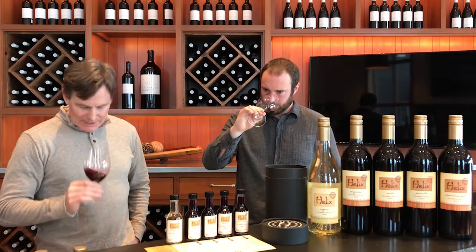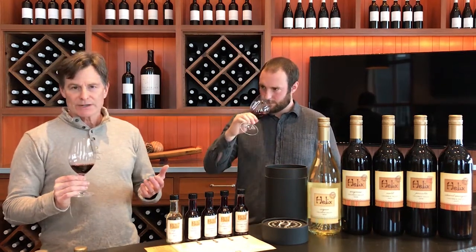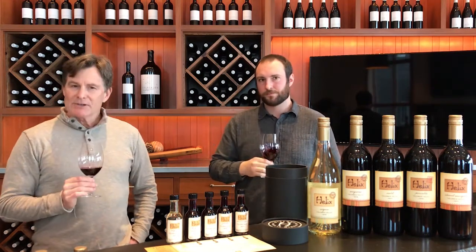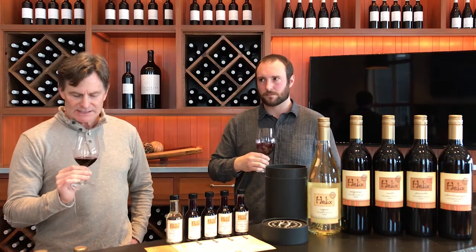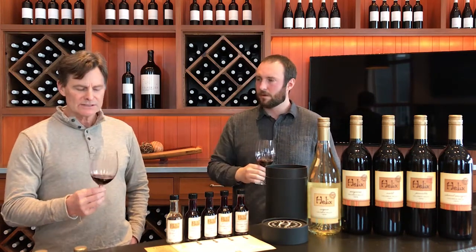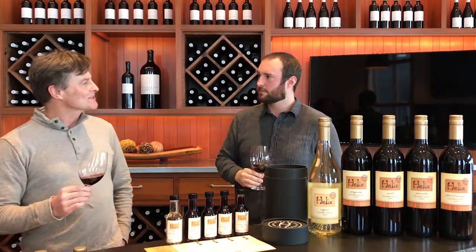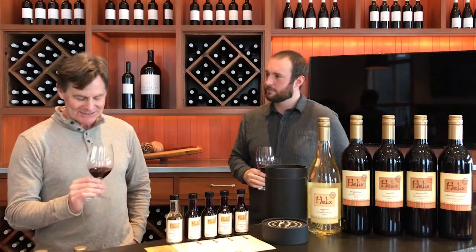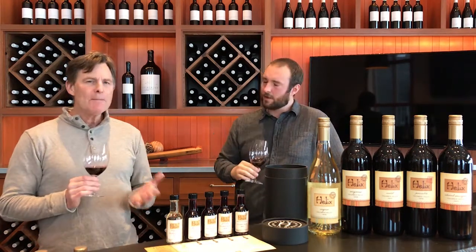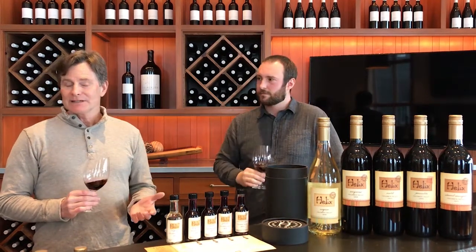And the nose, wow. The nose is wonderful. I get this really beautiful black cherry going on in there, some plum, a little bit of black currant, and a hint of cassis. And sometimes a little bit of chocolate. I know that Dorian, our cellar master, always seems to pick up a little bit of anise in there, kind of a hint of licorice.